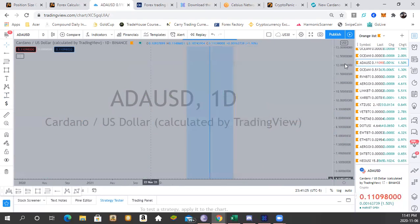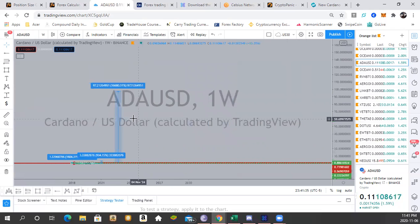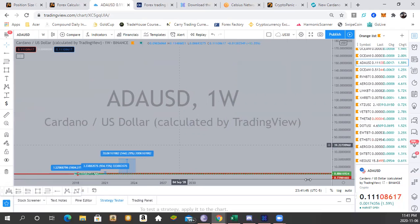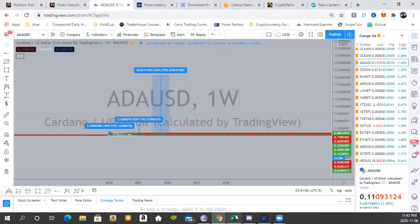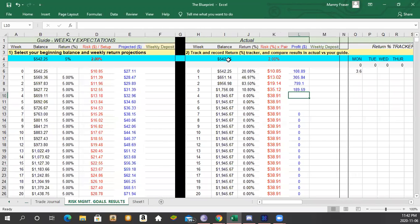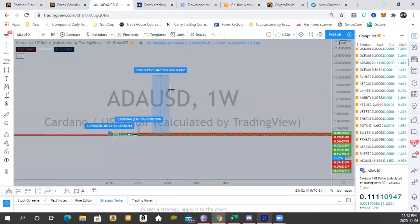Oh, there we go. Go on to the weekly. So 3,000% will take the price up to, here's a modest look at Cardano, $20. That's very, very modest. Okay. So from 11 cents to $20. You do the math. Actually, I'll do it for you right now. You had $542. Actually, I can't even do it here. It's a lot of money. You do the math. It's a whole lot of money at where this thing can go.